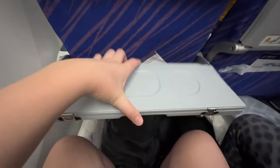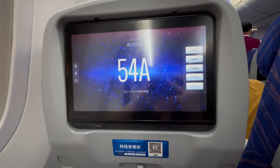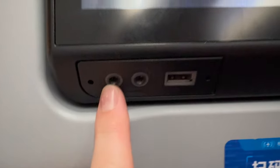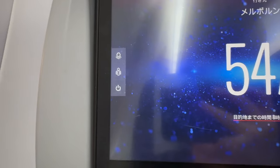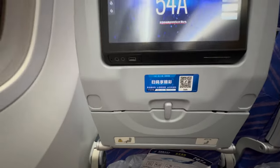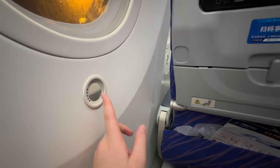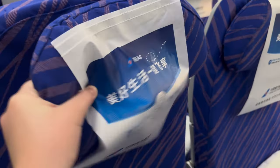There's also a tray table which you can move back and forth, and it's also foldable. The seatback IFE is on the larger side. Underneath it, there's a headphone jack and a USB-A port. Controls including a flight attendant call button and overhead reading light are on the side of the IFE screen. Of course, below the window, you've got the signature 787 window dimmer. There's a universal power socket underneath the seat in front. There's two for every three seats, meaning that they might have to be shared.